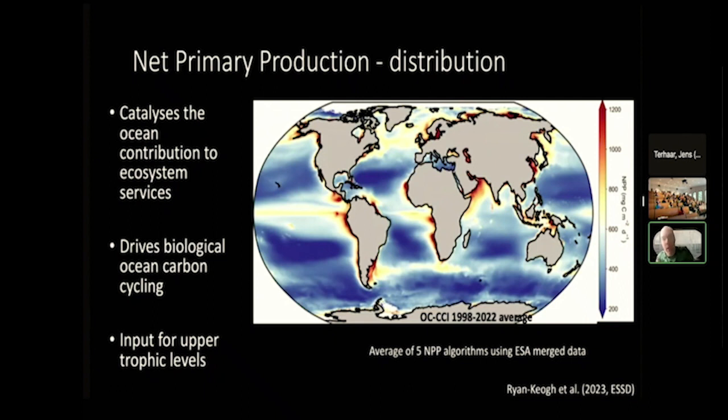But nevertheless, all of the biological contribution, however large it may be, is catalyzed by net primary production, as I showed at the start. If there was no net primary production, there'd be no contribution. And then, finally, it's an input for upper trophic levels. So if we want to forecast the response of some member of the more charismatic community of the ocean, then we need to know this. This is the energy and organic carbon input to the base of the food chain.